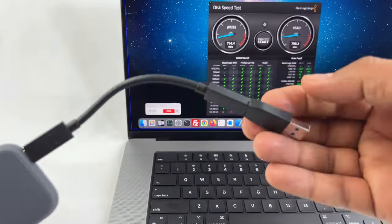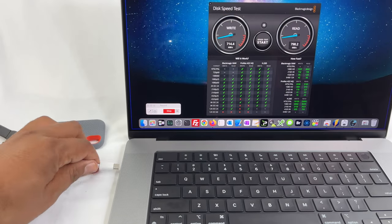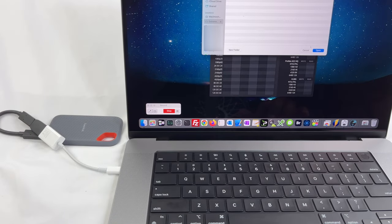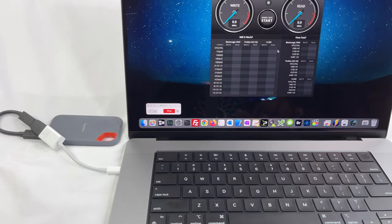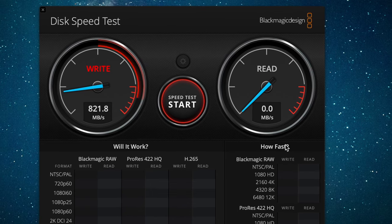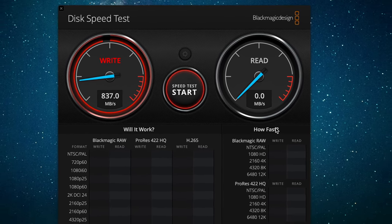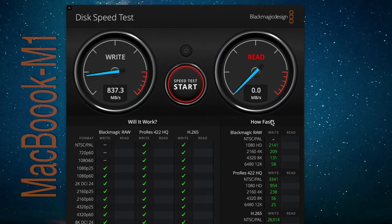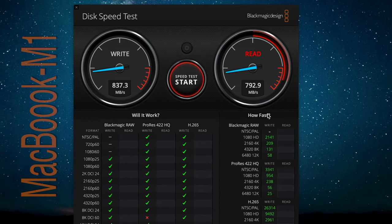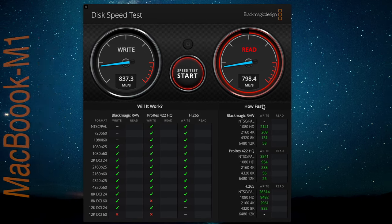While we add it, let's test it with the USB-A adapter to see if it makes any difference. Looks like it doesn't make any difference with the adapter. We're getting about the same speed.